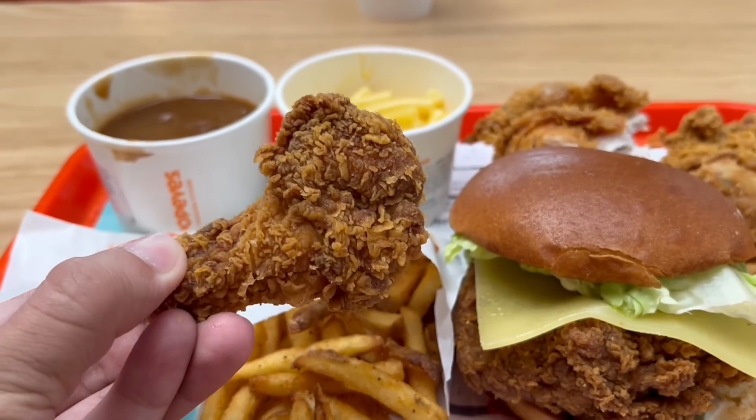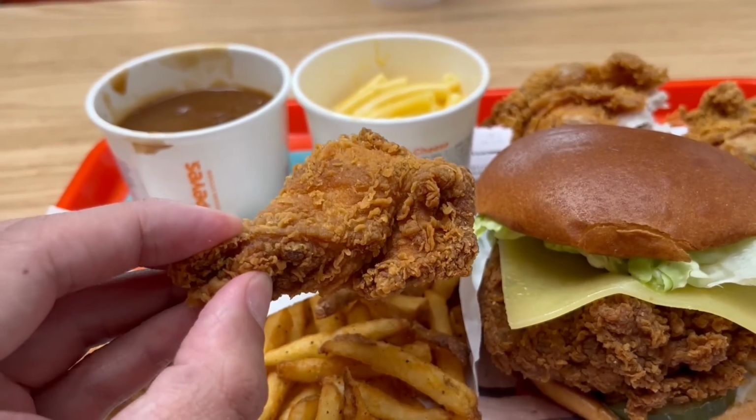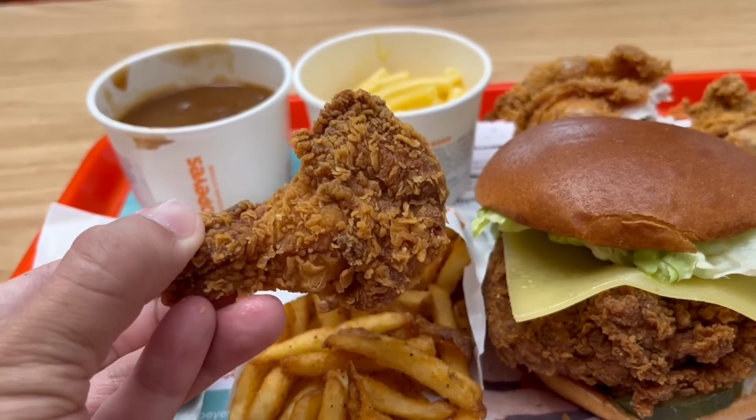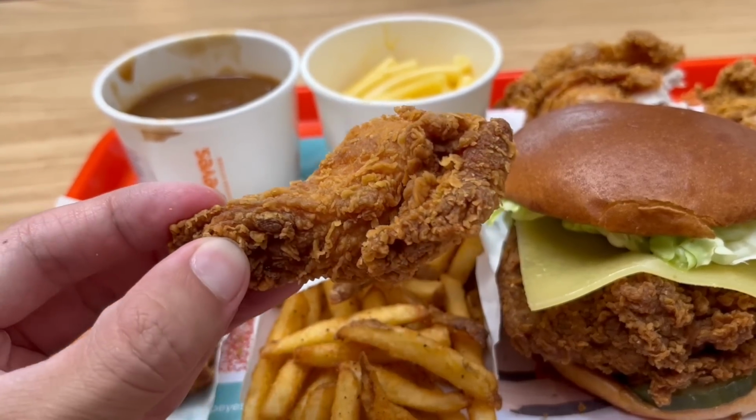Let's move on to the hot wings. These are one of my favourite things to get at fast food places. Again, the skin looks really crispy on this one, and I like the golden brown colour too. Let's try it.